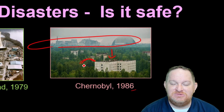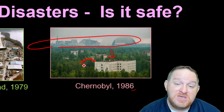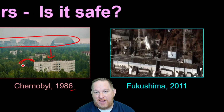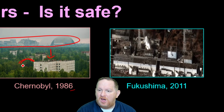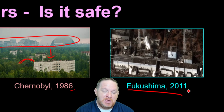Really, I don't know why that's so sad. But this city can no longer be occupied because there's still radioactive material coming off of Chernobyl. And then more recently, perhaps in your lifetime, Fukushima, which is in Japan, as a result of some really big, I think it was a tsunami that was so close, it really did some damage, and we were worried about Fukushima and all the radioactive material that was happening there.